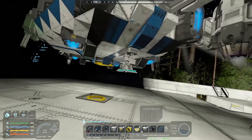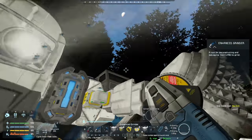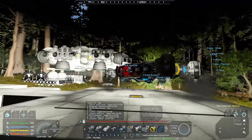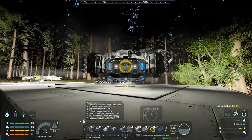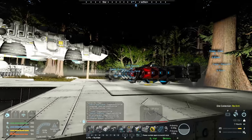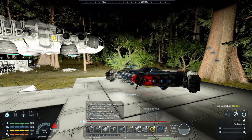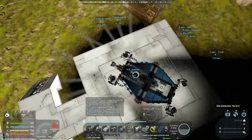I may want to trim this guy off so that way I can land properly. I'll have to replace them or put them in a new location next time we head out to do some surveying. But we can head on down here, line ourselves up, and turn off our dampeners, let ourselves relax onto our mag plates here, and then connect up.